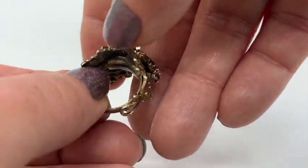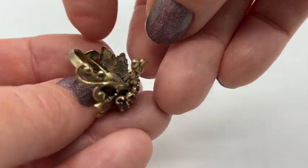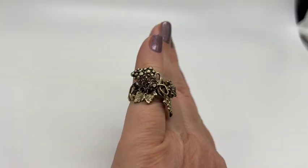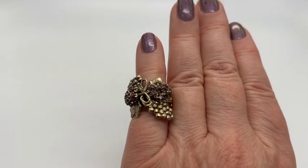It's maybe more nicely made than you might think for an adjustable ring, but I don't know who made this one. It's very interesting. I don't think it fits me. It's pretty though. I think when it hits the lights, you would see the purple. It's just kind of a cool piece, I think. It's a cool ring.